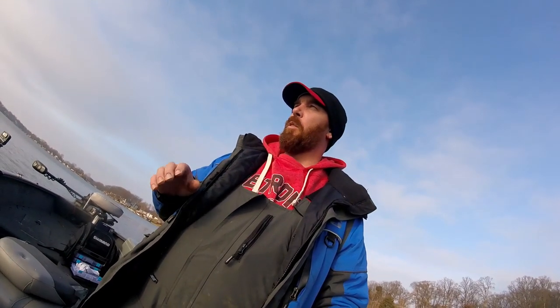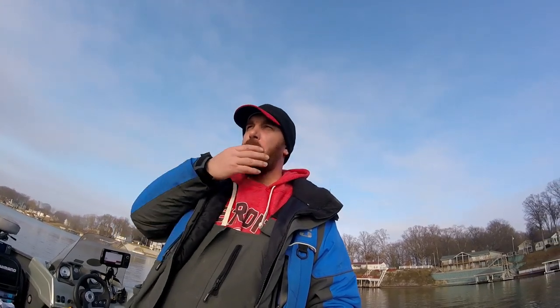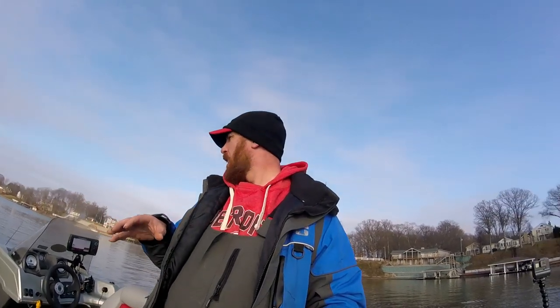Alright, so like I was saying, it took me a while to figure out what's going on with these fish, but I figured it out. Over on the main lake, we had 39.1 to 39.3 degree water, so I cruised around a little bit and got out of the wind, and it's 41.1 degrees. It's almost a full degree warmer back here, or 2 degrees warmer back here. So then I found the fish.